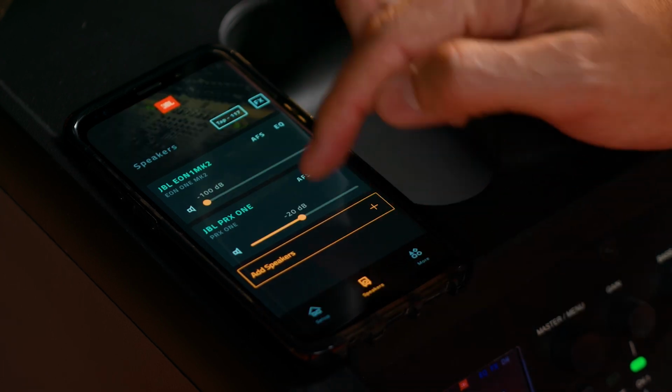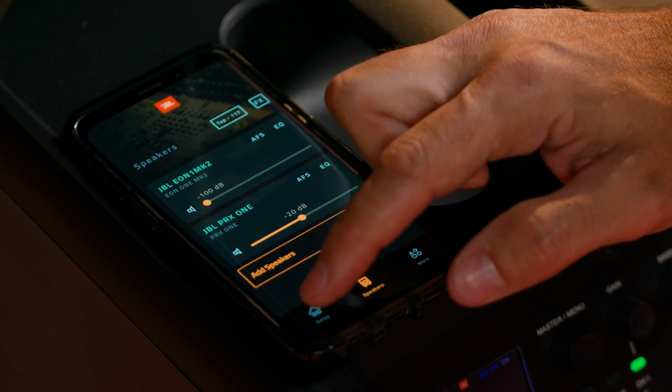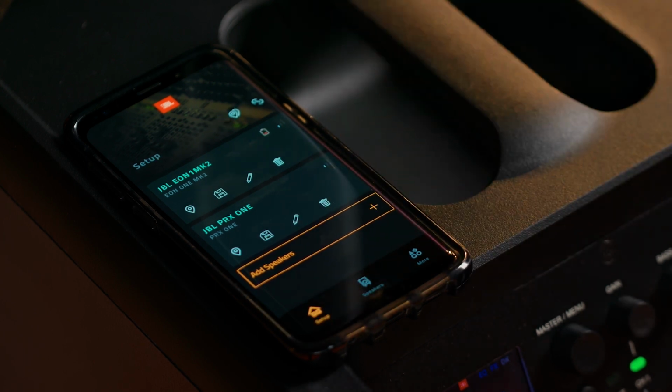Pro Connect helps you build an ecosystem of up to 10 JBL EON and PRX loudspeakers and manage every function from grouping speakers to fine-tuning effects right from your smartphone or tablet. No other application allows this much control of this many systems across product lines.